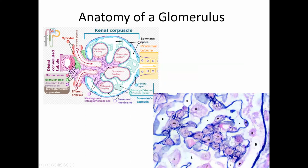Here we can see the same photo, and then we can have the histologic image of the same thing. So all of those very important cells that I pointed out on the cartoon are also here, and labeled with a lowercase m are our mesangial cells. This is a silver stain, by the way. The C is the capillary lumen, as you can see here. The lowercase e is the endothelial cell nucleus that's lining the inside of the capillary lumen. And the P are the podocytes, the visceral podocytes. B would be Bowman's space, and then we have Bowman's capsule outlined here.